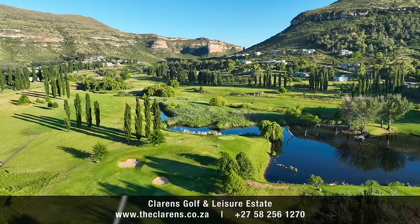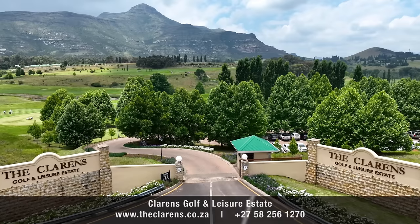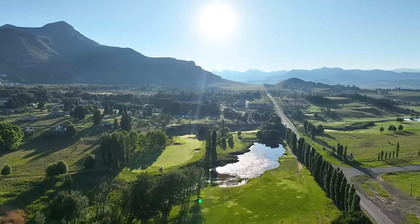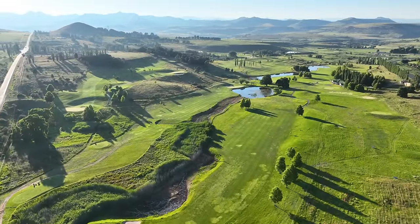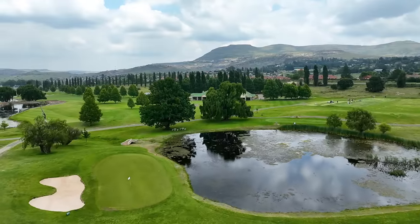Driving back towards Clarens, we visit the Clarens Golf Course. The course is in fantastic condition and enthusiasts from all over the Free State, Gauteng and KZN frequently play here.